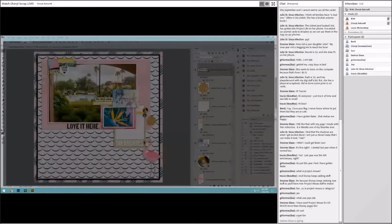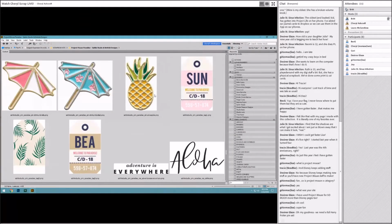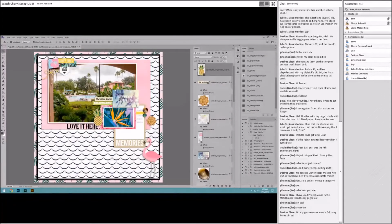There are enamel pins in the Paradise kit, like in the Element pack. There's some good enamel pins. I think Krista did a few. Yeah, there's hers, and then I did a handful as well. Maybe I should use the pineapple. Or the umbrella. It looks kind of like a pool umbrella, like a beach umbrella.